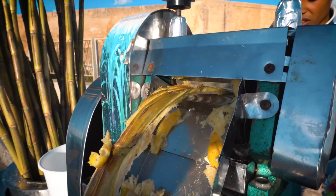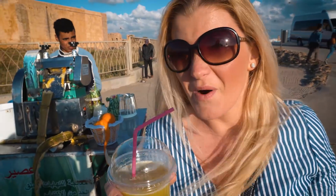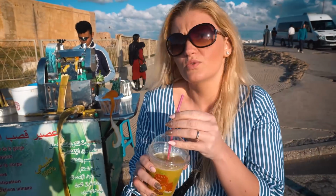It's a long day, so a sugarcane drink can give a boost of energy. It's very good. Want some? Come in Rabat and taste it. It's very sweet, yeah.